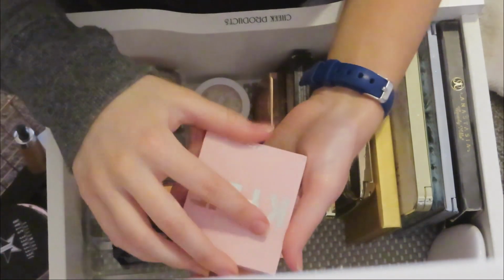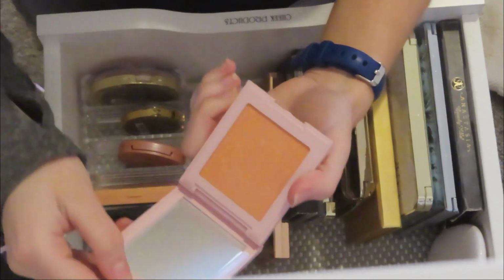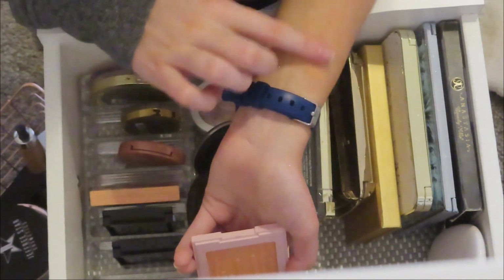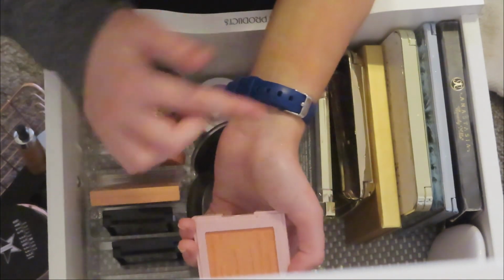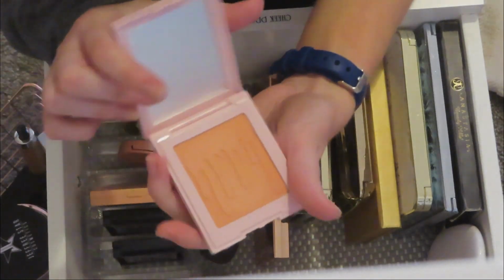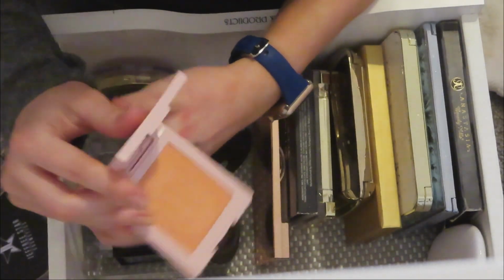Next, I have a Kylie blush. This one is in the shade Kitten Baby. It is a peachy nude and it's really pretty. Looks like that. Blush swatches are hard because they just don't show up that much, but that's what they're supposed to do. It's beautiful. I'm keeping it. It has a mirror in it too, and I got this for like $8 from Ulta. I haven't taken the little covering off of it just because it's new, and I'm gonna be keeping it.